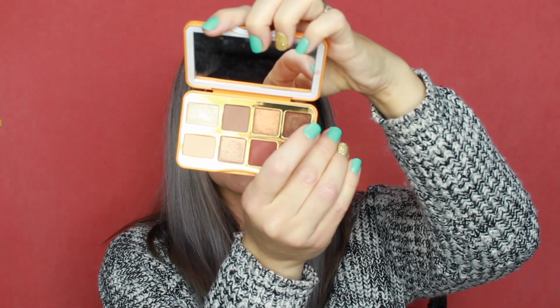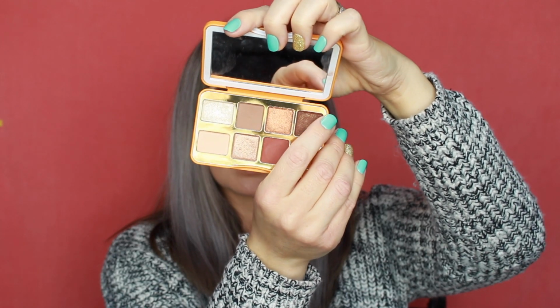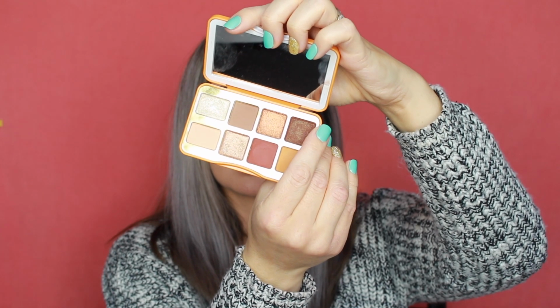The only shade that sometimes could be a little bit dry and flaky is this one right here, because it is a matte with some shimmer in it, but that one can be a little bit flaky. But the rest of them, definitely no fallout from the rest of them.